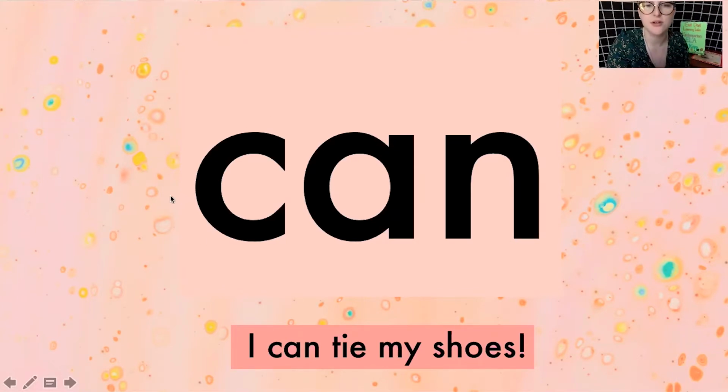This first letter is C. It says k, k, k. Second letter, middle letter, is A. It says ah, ah, ah. And the third letter, the last letter, is N. It makes the n sound. So when we blend those sounds together, when we squish those sounds together, it sounds like can.